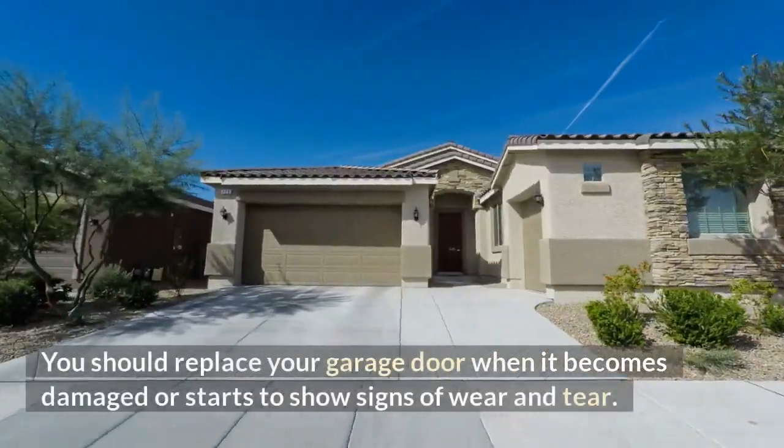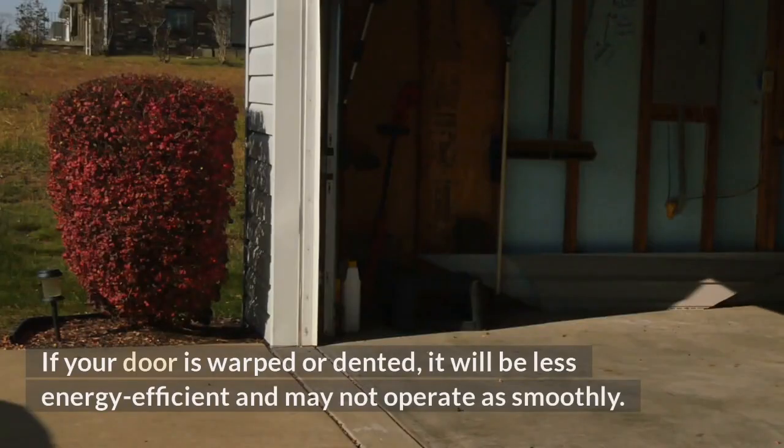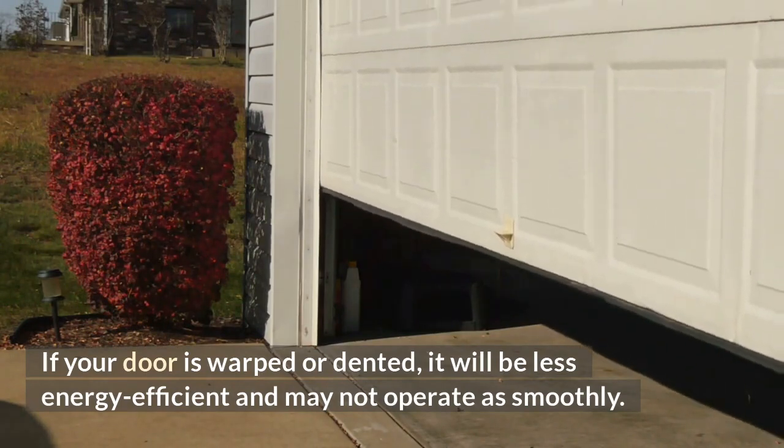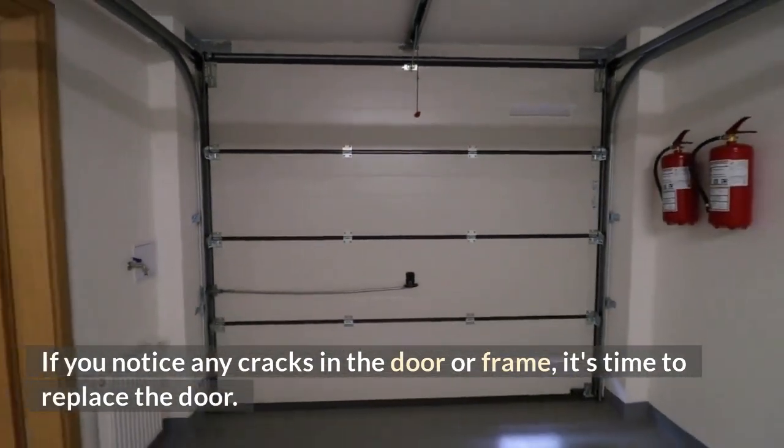When should you replace your garage door? You should replace your garage door when it becomes damaged or starts to show signs of wear and tear. If the door is warped and dented, it will be less energy efficient and may not operate properly or smoothly. If you notice any cracks in the door or frame, it's time to replace the door.